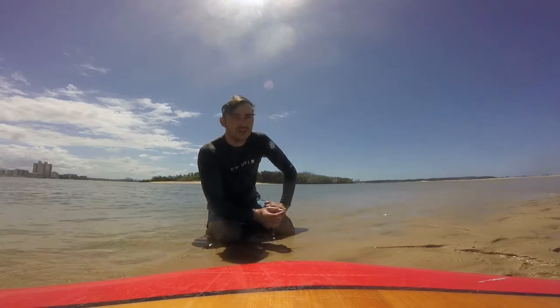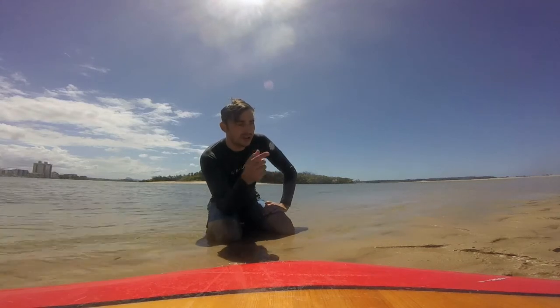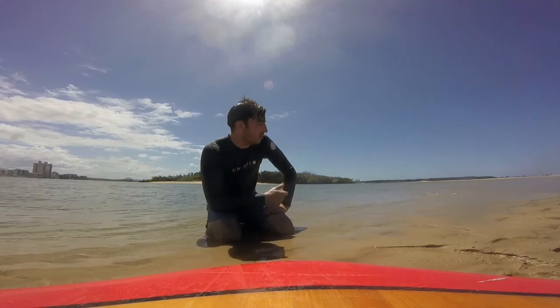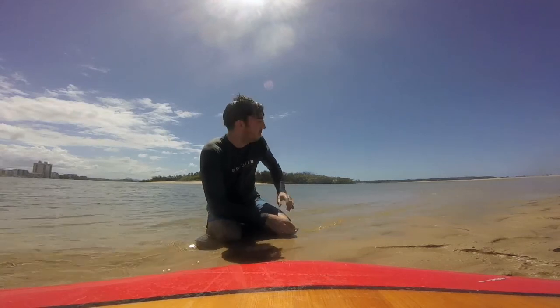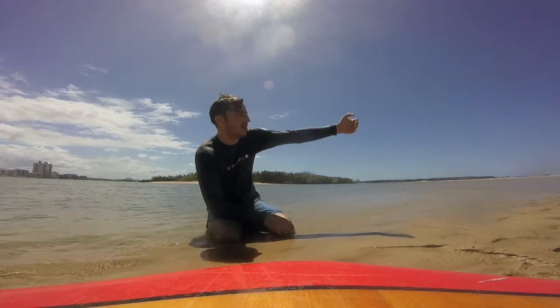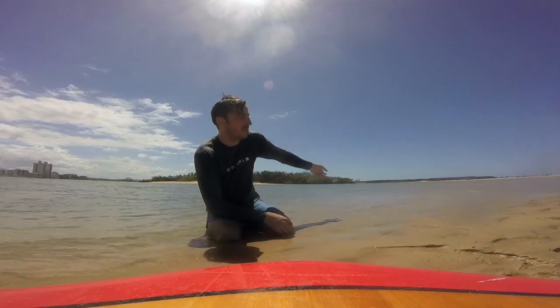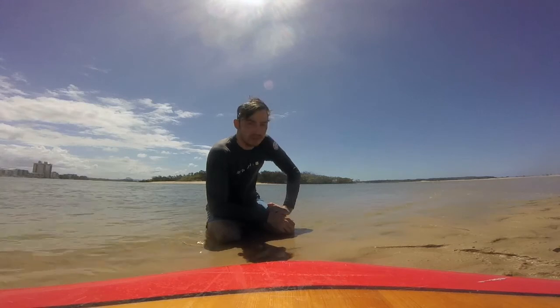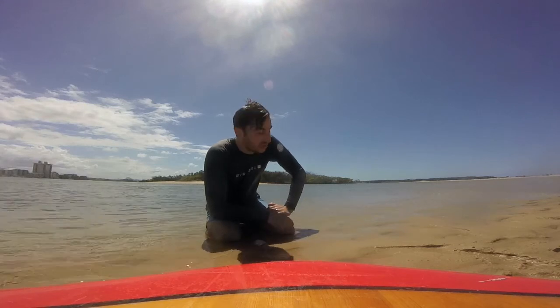So there we go. We're a bit slow coming this way because the tide was pushing us away from where we're going. So we're battling against the tide. But as we go around the trees and we start coming back around the sand island, it'll become a bit faster. So I'll leave you guys on the front. We'll jump back on the paddleboard and go around that island.